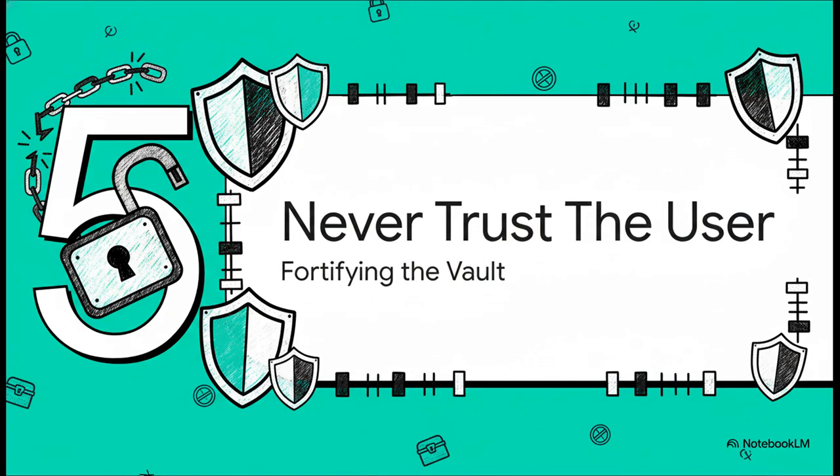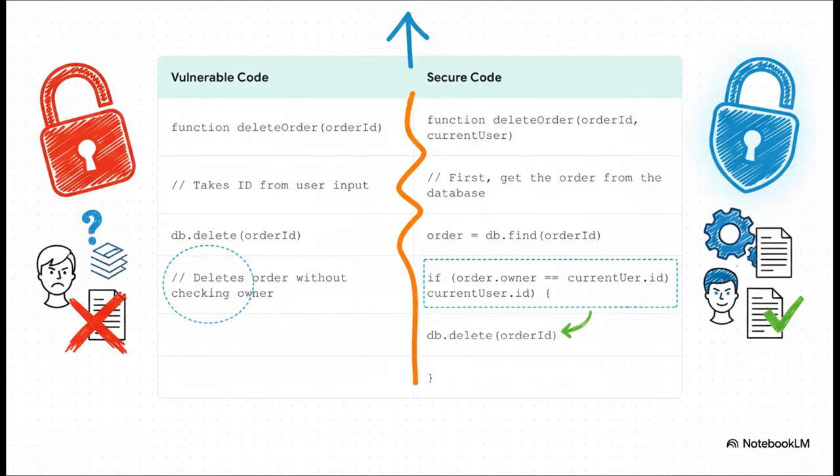So, after hearing about all this chaos, you have to be wondering, how do you actually stop these things from happening? Well, it all boils down to one single golden rule of security, a principle that if they had just followed it, would have stopped every single attack we've talked about. And this right here shows the simple fix perfectly. The golden rule is never trust user input.